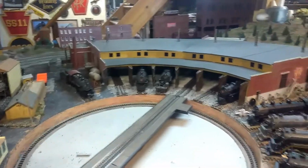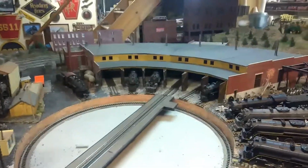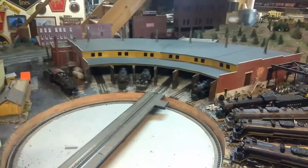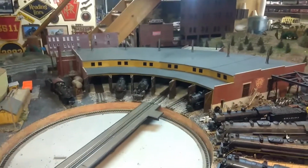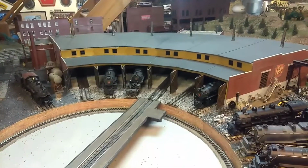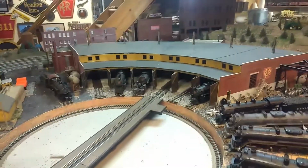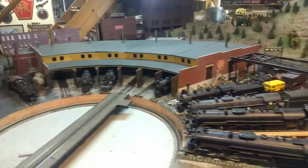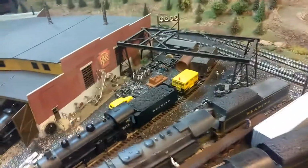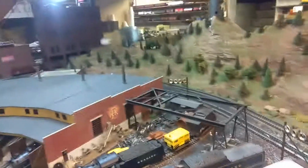And we come around, get a 33-inch turntable with the Atlas. Actually, it's like 33 and a half, almost 34. But then the Atlas engine house, which we kind of ditched the doors. I made doors for it, and a couple other wood sections in the front, changed the windows. And a couple of the T1s and some others. And our little scrap yard.